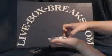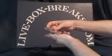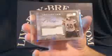And I'll grab a one touch. For the Chargers, Manti Te'o, rookie auto jumbo patch. This one a short print, 84 out of 88. They're getting a little too much glare off the one touch. Chargers going to Eric P. Congratulations, Eric.